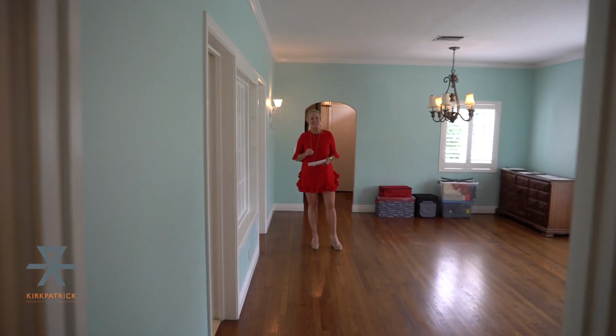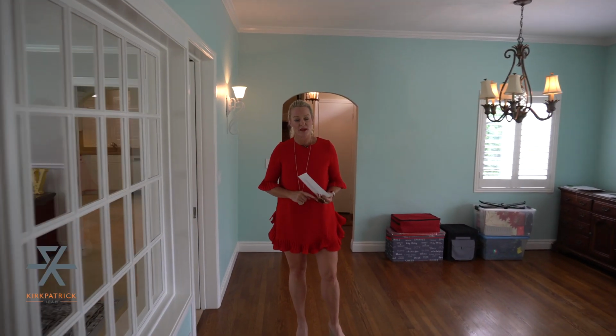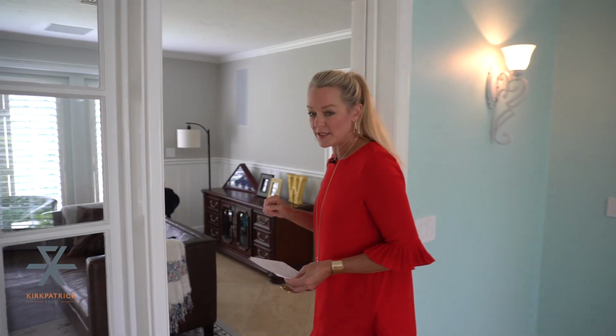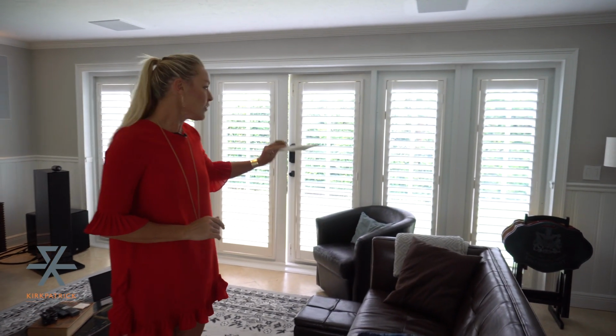So let's take a look at the rest of the grounds. The current homeowners did a lot to this house, and a lot you cannot see. Starting with the plumbing, the electric, the plantation shutters that we talked about earlier. But what they also did, and I have photos of if you want to see, is they took out the old French doors that were here and windows, and they replaced the header, and they also replaced all of this.